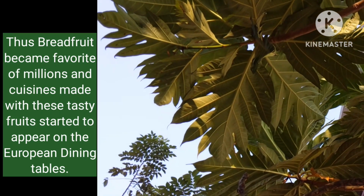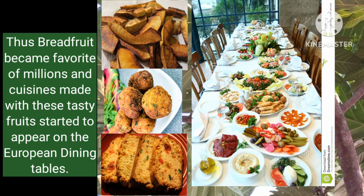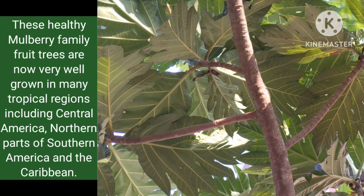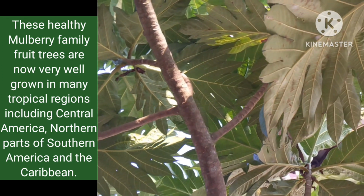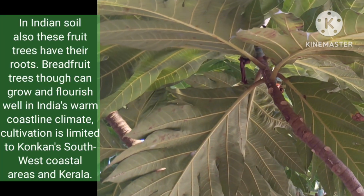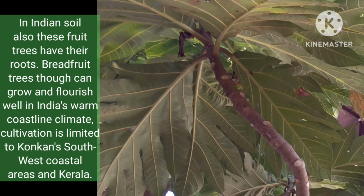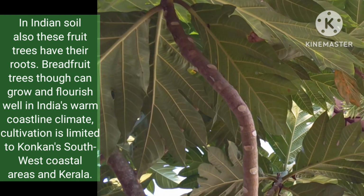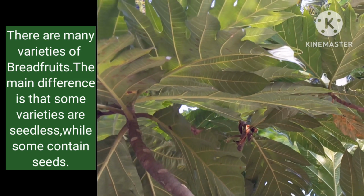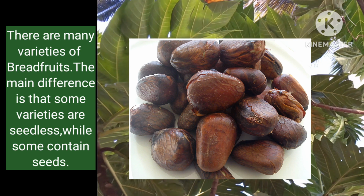Thus, breadfruit became a favorite of millions and cuisines made with these tasty fruits started to appear on European dining tables. These healthy mulberry family fruit trees are now grown in many tropical regions including Central America, northern parts of South America and the Caribbean. In Indian soil also, these fruit trees have their roots. Though breadfruit trees can grow and flourish well in India's warm coastal climate, cultivation is limited to Konkan's southwest coastal areas and Kerala. There are many varieties of breadfruit. The main difference is that some varieties are seedless while some contain seeds.